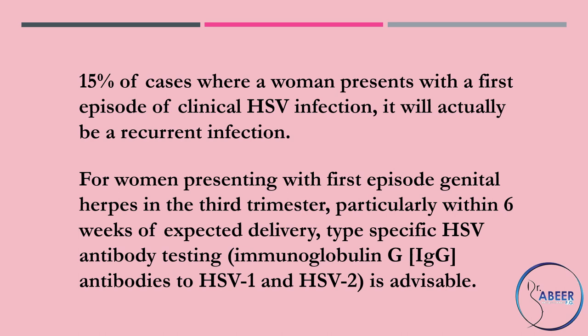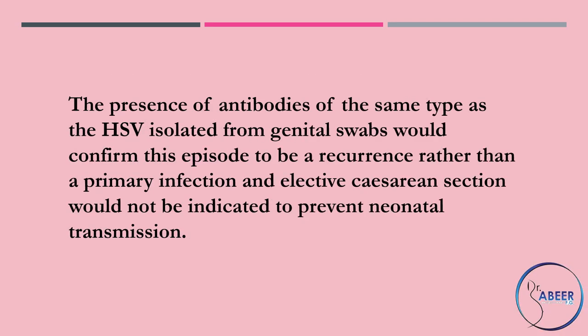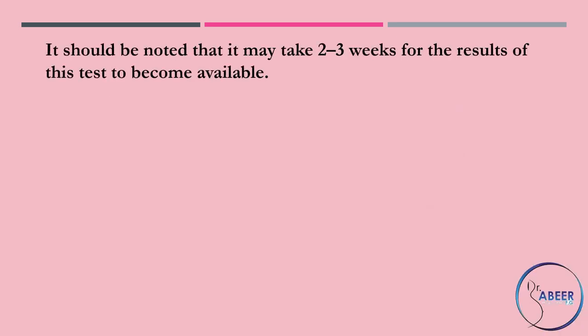For women presenting with first episode genital herpes in the third trimester, particularly within 6 weeks of expected delivery, type-specific HSV antibody testing, immunoglobulin G antibodies to HSV1 and HSV2, is advisable. The presence of antibodies of the same type as the HSV isolated from genital swabs would confirm this episode to be a recurrence rather than a primary infection, and elective cesarean section would not be indicated to prevent neonatal transmission. It should be noted that it may take 2 to 3 weeks for the result of this test to become available.